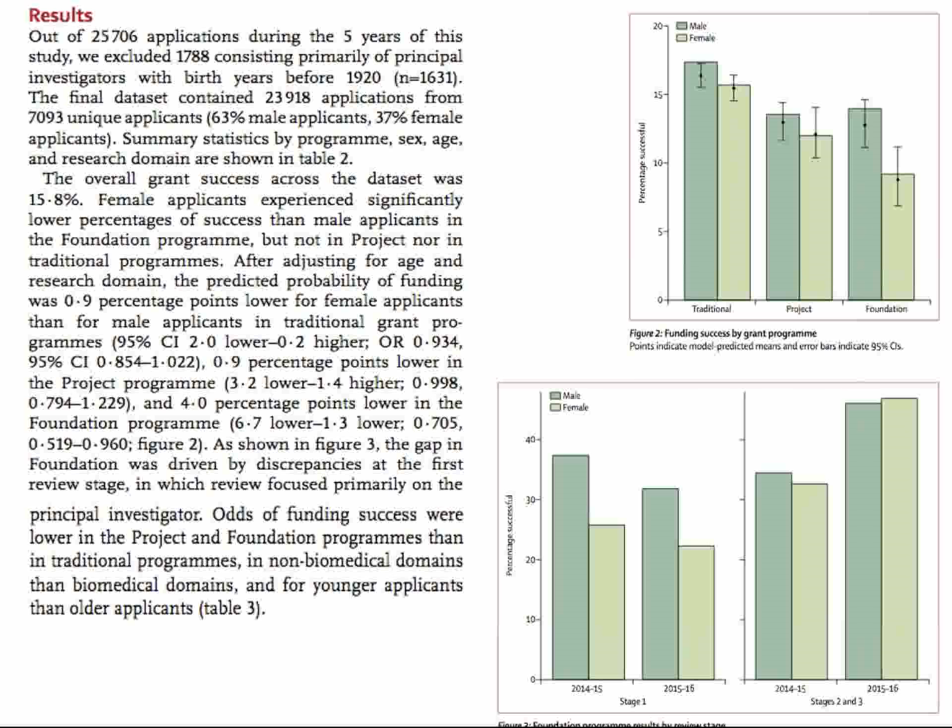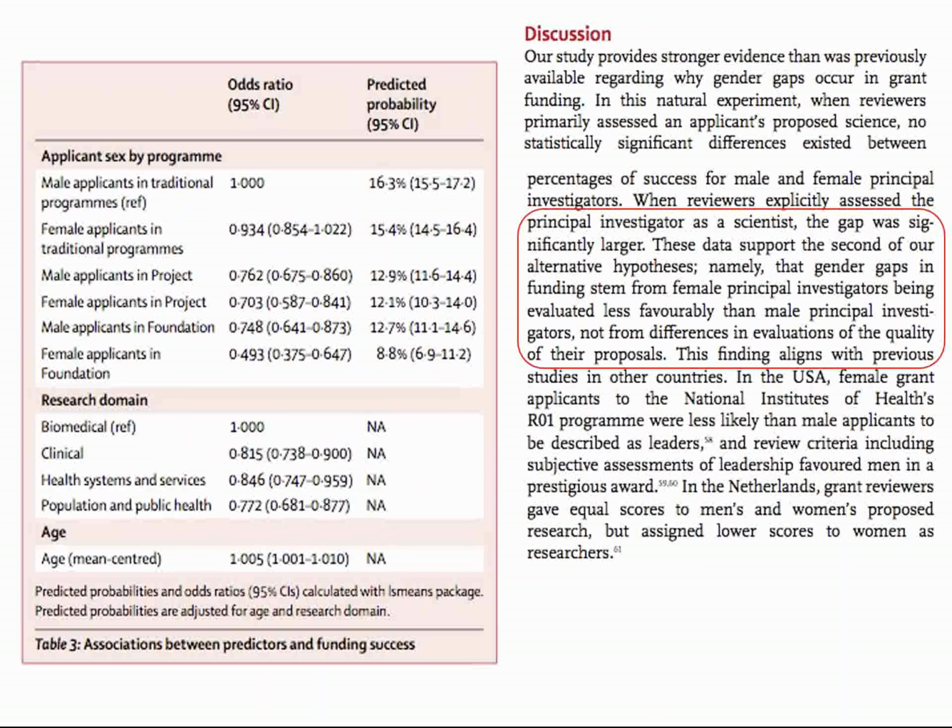That means that the reviewers of these grants felt that the scientific hypotheses, the methodology, the scientific designs presented by the women were at least as good as those presented by the men. And so the question is, why were fewer women being funded? The answer seems to lie in the fact that the reviewers view the capability of these women as principal investigators as being less than that of the male applicants. And we're not exactly told why this is the case.